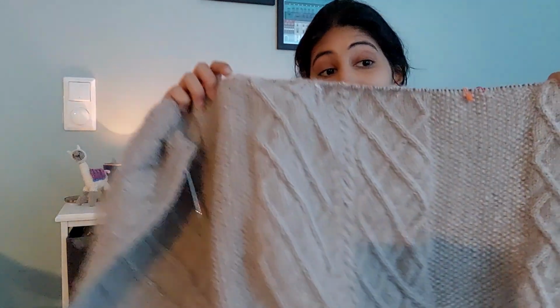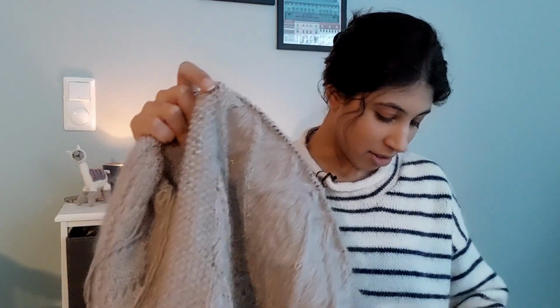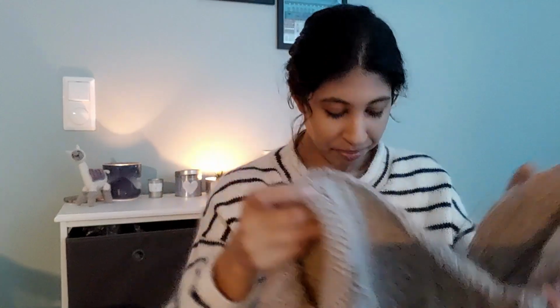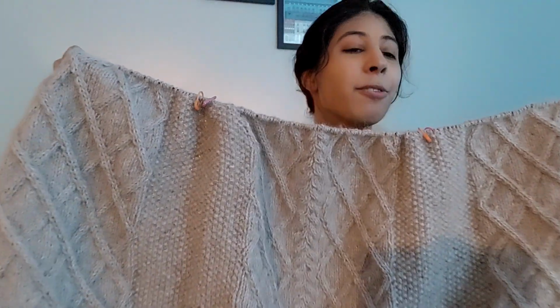I really enjoyed the process, especially once I memorized the cable patterns and it became my easy TV knitting. So now this is what I knit and watch Netflix to. And I hope to get this done by the fall. So I might get it done a bit early, but the plan is to get it finished by the fall so I can have a nice fall skirt ready for the season.